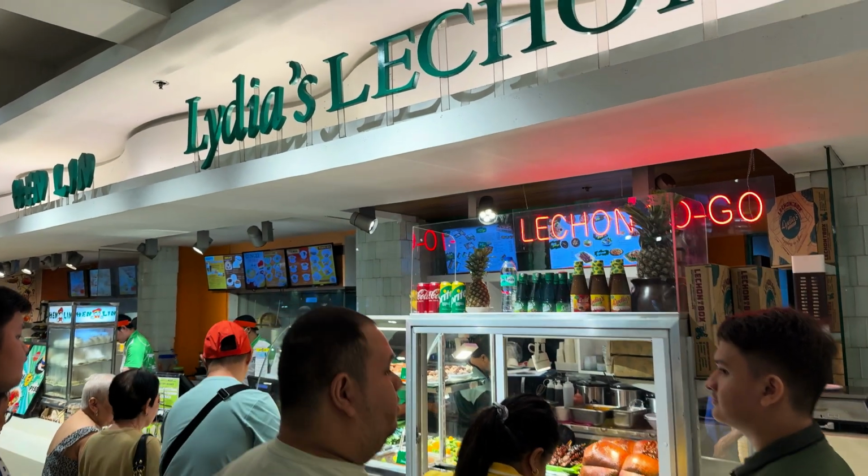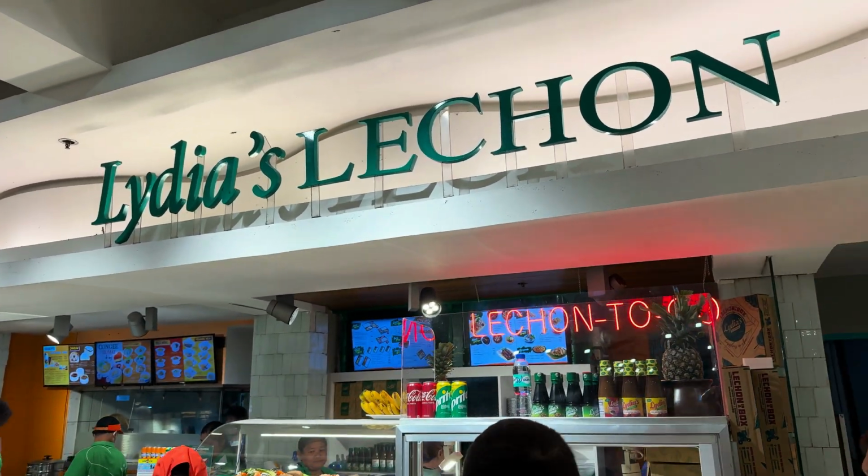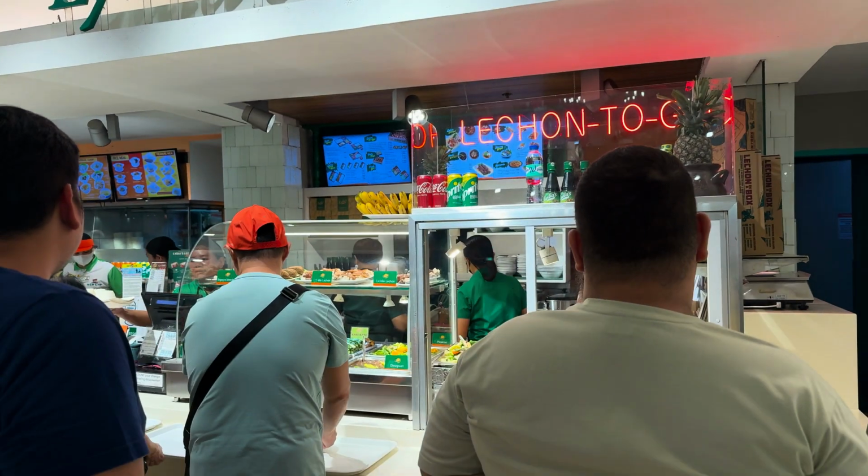But I'm here for the lechon. And you'll notice how busy the lechon spot is. This is the most famous lechon spot here in Manila, and it's called Lydia's. Check it out. So let's get some lechon.